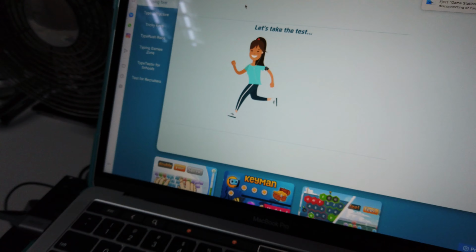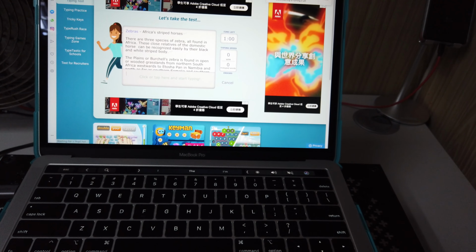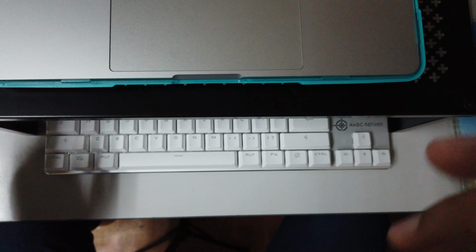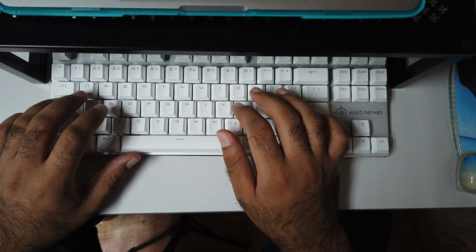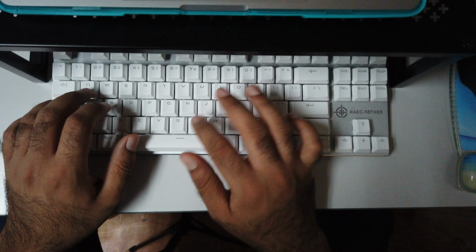Okay, let's do it now with the mechanical keyboard. Yes, you heard me right. Now with the mechanical keyboard. Let's get started. This is a blue switches keyboard if anyone wanna know.